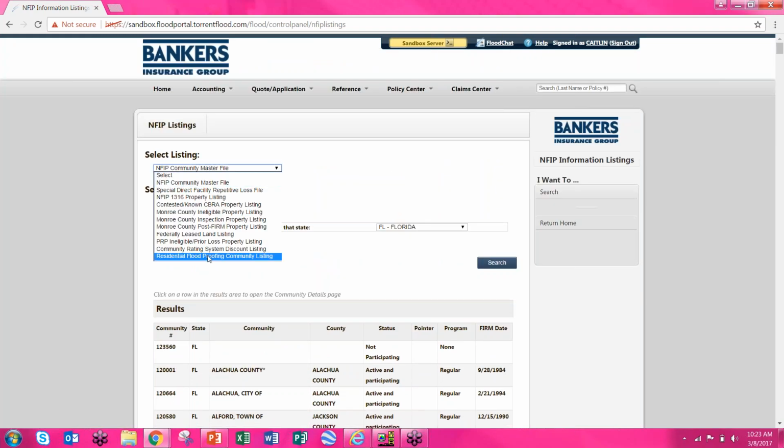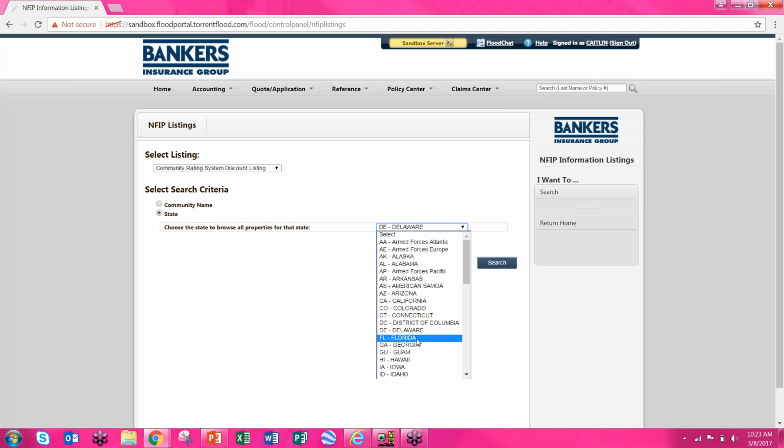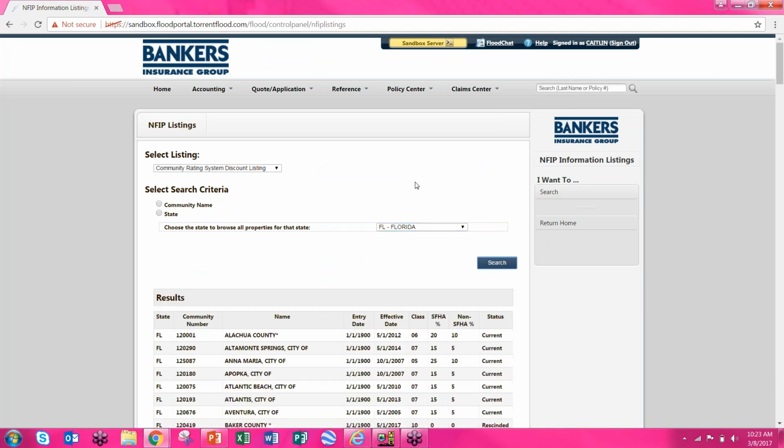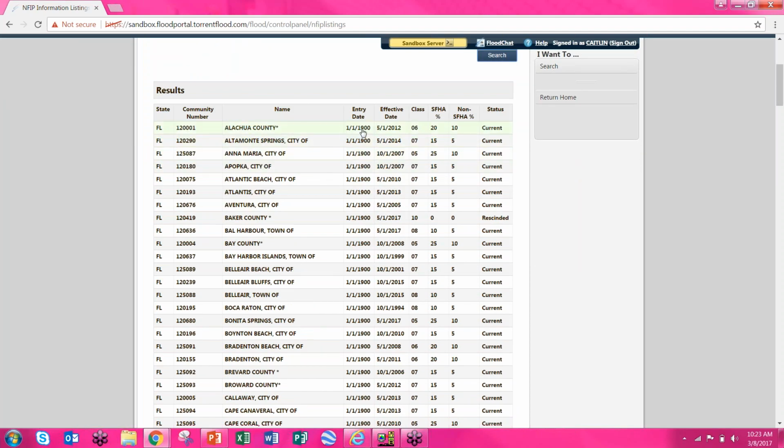So you can find a lot of information here for the active communities. The other one that you will probably use more often is your community rating system discounts. So if the insured calls in and says, hey, I'm supposed to be getting a discount, I don't think my policy is being applied, or the correct one's not being applied. If we take a look at Alachua County again, since it is the first one here, you will see that it gives the state, community number, the name of the county, then the effective date. This is the date that this information was updated.